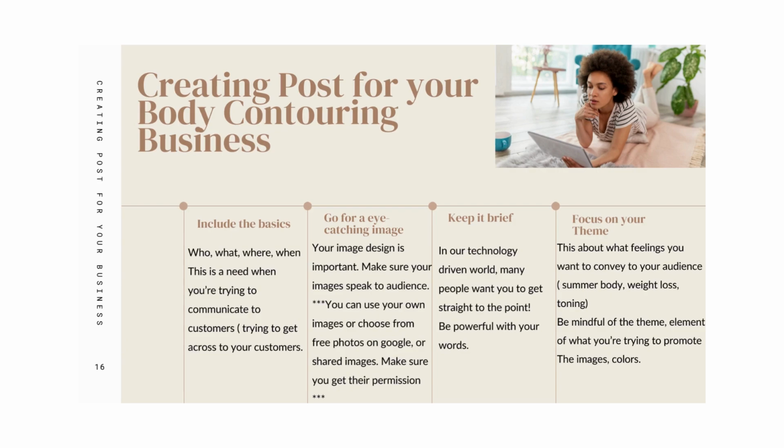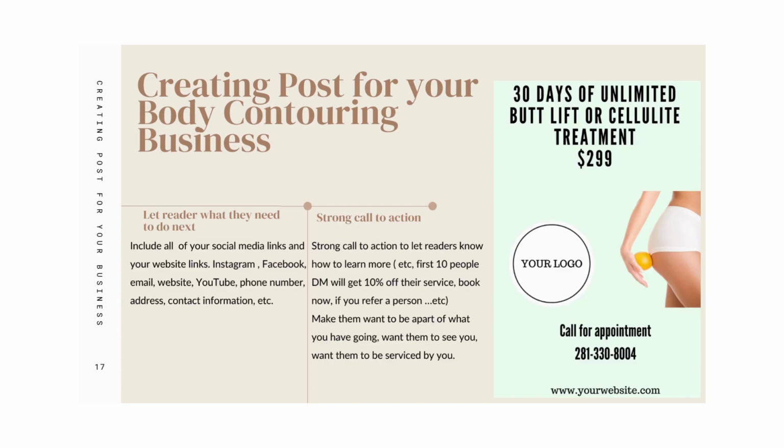You want to also make sure you focus on your theme. So this is about what feeling you're trying to convey to your audience. So let's just say your theme is summer bodies, like summer bodies are not made in the winter, whatever the case may be, or weight loss goals, or you want to tone your body, you want to make sure that you focus on your theme. Also be mindful of the elements that you're trying to convey or trying to promote. So it's always about your pictures, your images, your colors, things like that. That's the stuff that you want to focus your theme on.